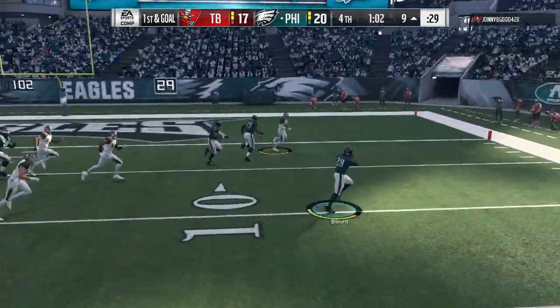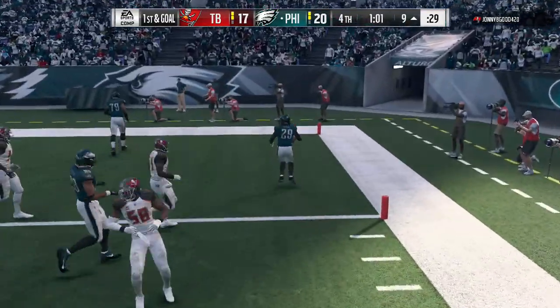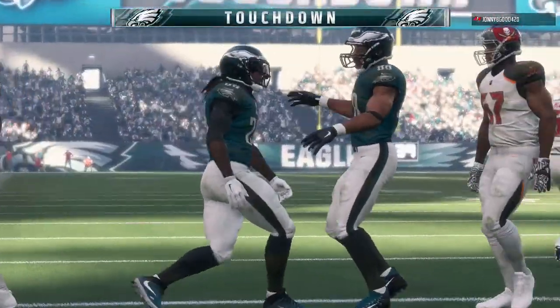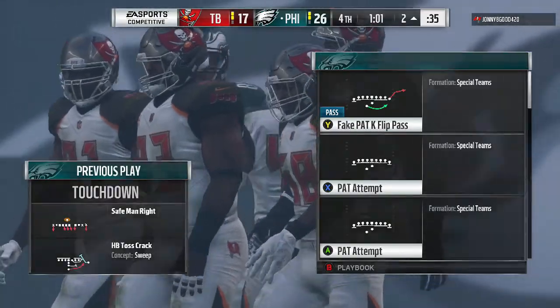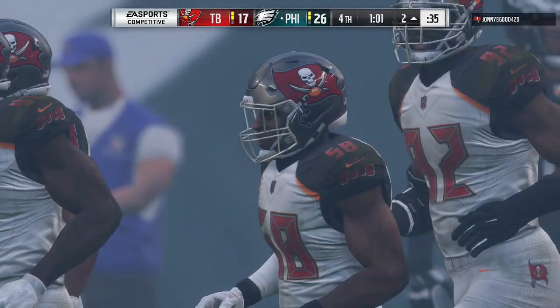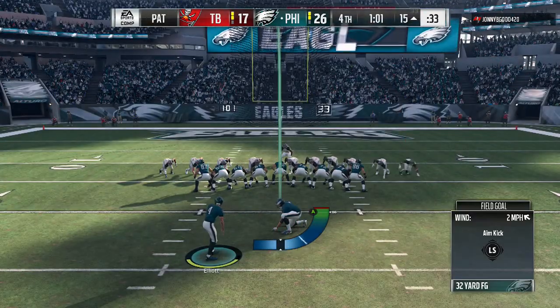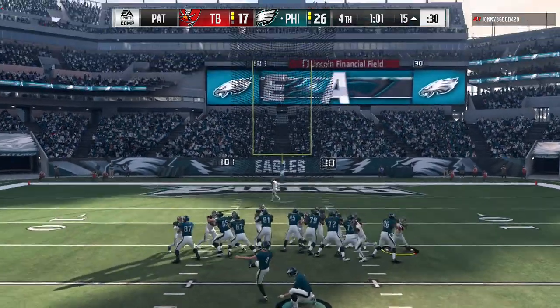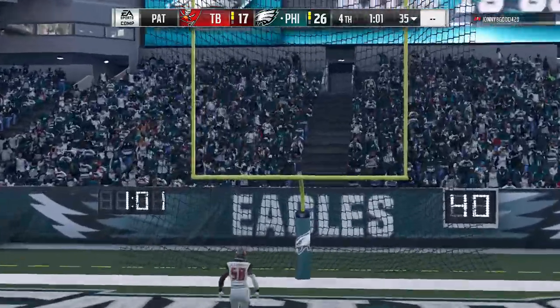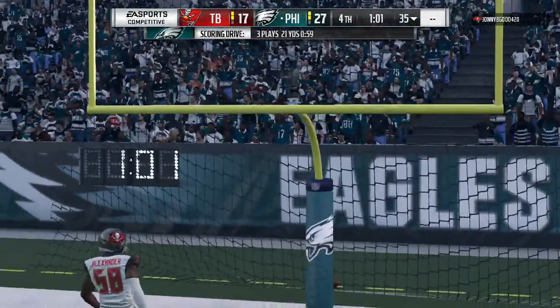Now a toss play to Blunt. And he'll take it into the end zone for an Eagles touchdown. LeGarrette Blunt, a 9-yard touchdown run. And the Eagles take advantage of good field position on the turnover to cash this one in. And his guys will take a 10-point lead.